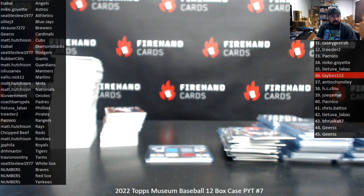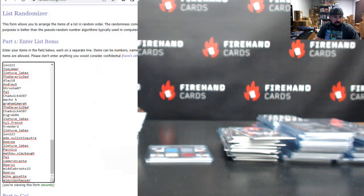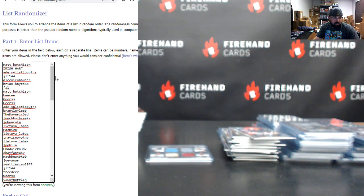Okay. All right, let's go over here to our randomizer first. We're going to go ahead and draw out the winners of the base cards for Braves, Red Sox, Yankees. The 99 participants at a left side serial number are in this randomizer. After the third click in a randomizer, the participant sitting at the top of the list will get the Braves. The second participant will get the Red Sox. Third participant will get the Yankees base. Good luck, guys. Here we go.